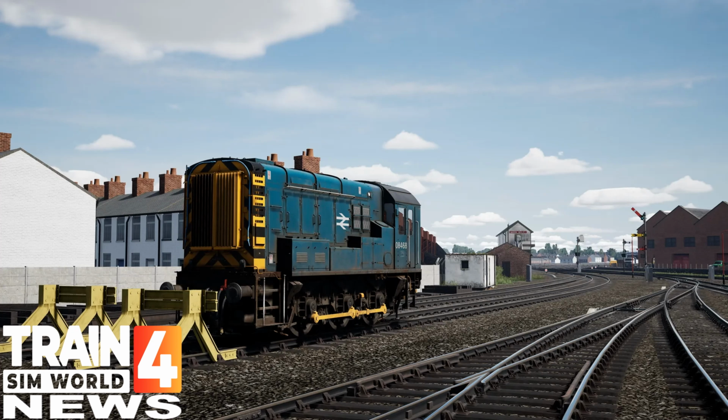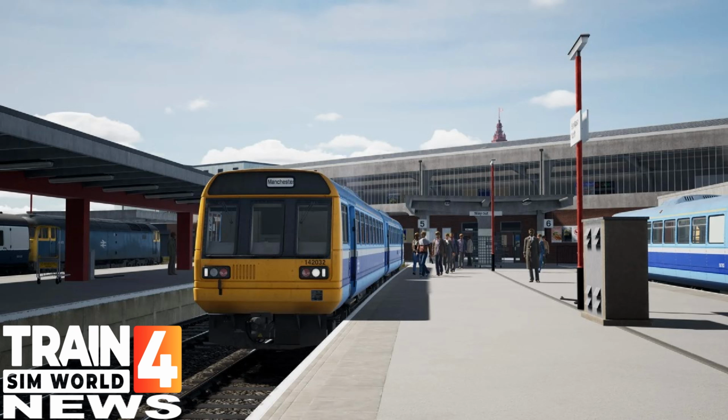A wide variety of route-specific custom assets such as bridges, buildings, and trackside clutter mean that the route is very recognizable to those who are familiar with it and provides a highly immersive environment.